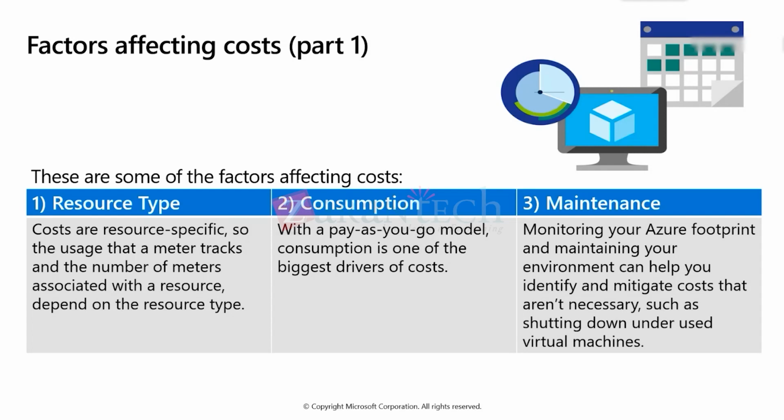Second thing, consumption. With the pay-as-you-go model, consumption is one of the biggest drivers of cost. So depending on the service which you're creating, let's say you create a virtual machine. In a virtual machine, basically two types of costing are there, just to understand. One is your compute cost. Second one is your storage cost. Compute cost, you can definitely stop your VM, and you are not going to pay for that. But storage cost you have to pay as long as you are using that storage to store your data in the operating system drive or the data disk drive of your virtual machine. So depending on the resource, you have to always go through and check the costing, how the pay-as-you-go model is applicable, and if possible, always go for the consumption-based model, which is a true pay-as-you-go model.